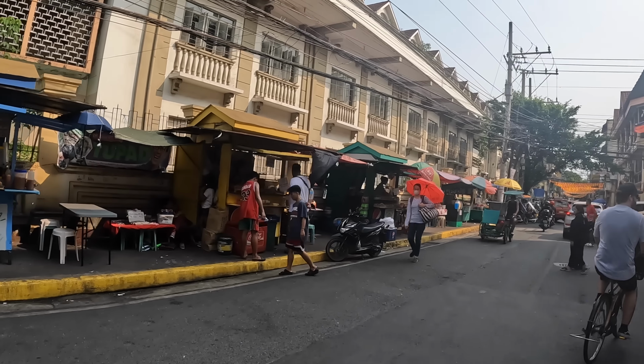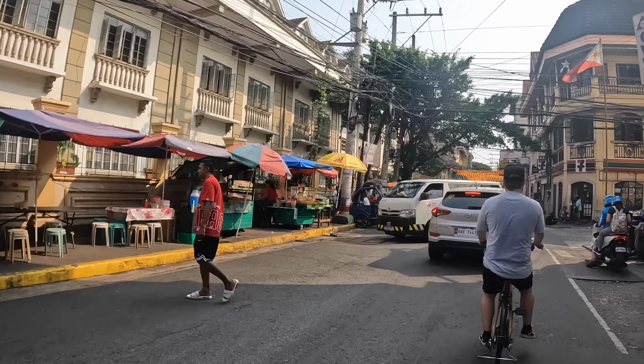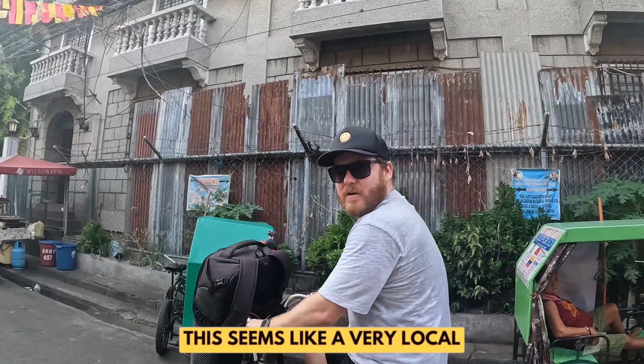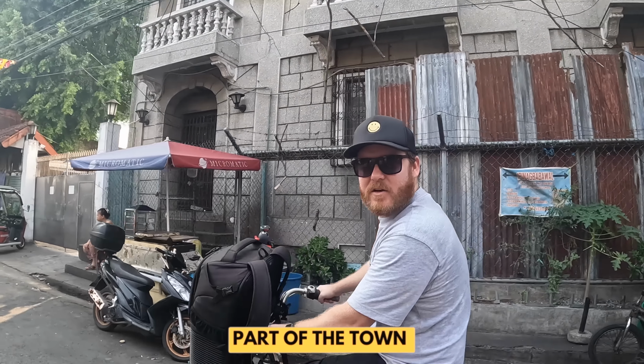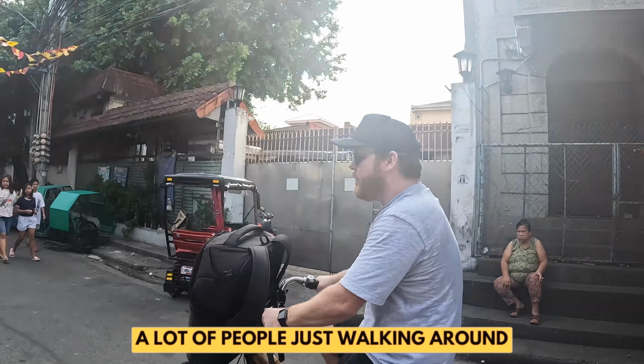This is sort of cool. There's like street food vendors along this road. It's absolutely gorgeous around this area, honestly. This seems like a very local part of the town. There's a lot of street vendors, shops and things like that. A lot of people just kind of walking around. There's a school also. So yeah, it's kind of interesting to see that this actually exists here in Manila. It really is. I was just saying the same thing, like all the street food vendors, and it's actually just a really lovely area, isn't it, in the city?